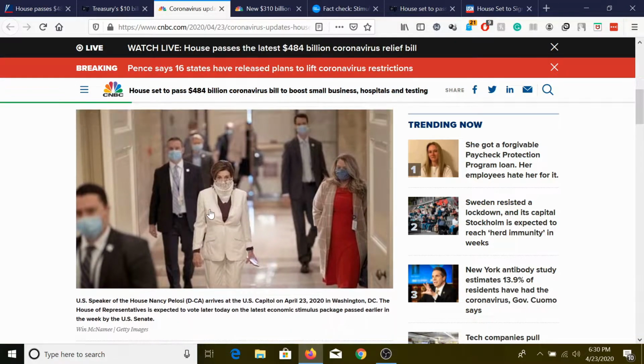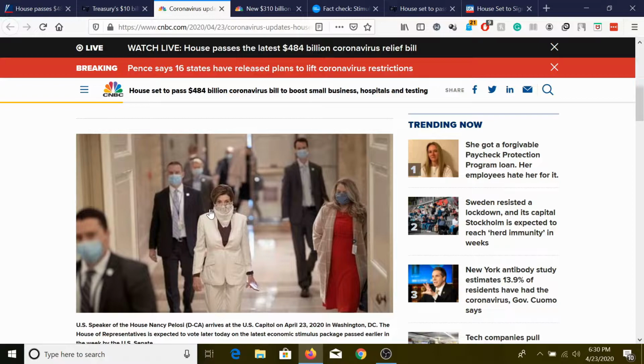And there's Miss Nancy Pelosi. She's got a cool little bandana there. Is that a mask or a bandana? It looks pretty cool.